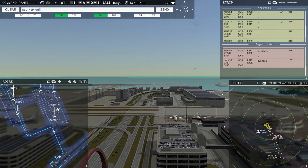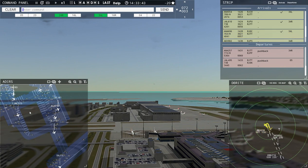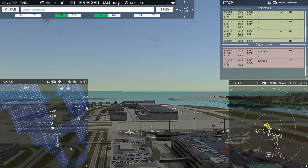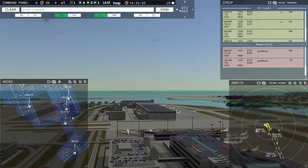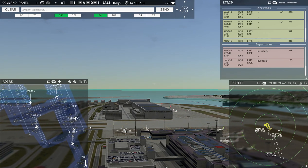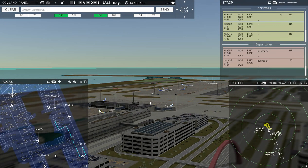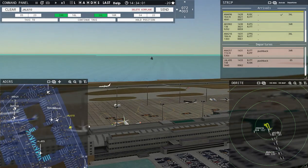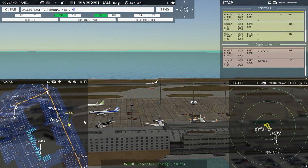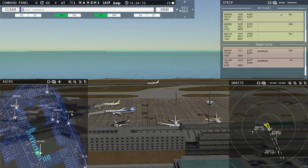All Nippon 696, runway 34 left, cleared to land. Runway 34 left cleared to land All Nippon 696. Starflyer 81, runway 34 right, line up and wait. Runway 34 right line up and wait Starflyer 81. Japan Air 610, taxi to terminal via Charlie Kilo Whiskey. Taxi to terminal via Charlie Kilo Whiskey Japan Air 610.